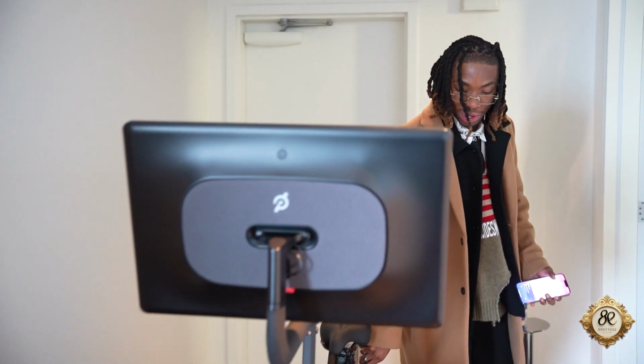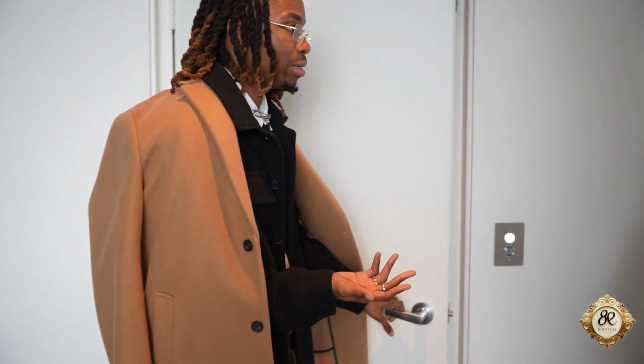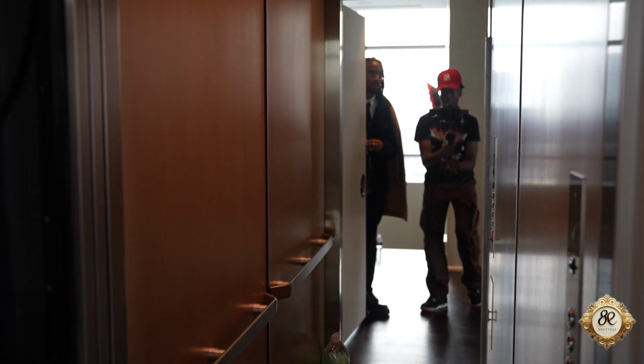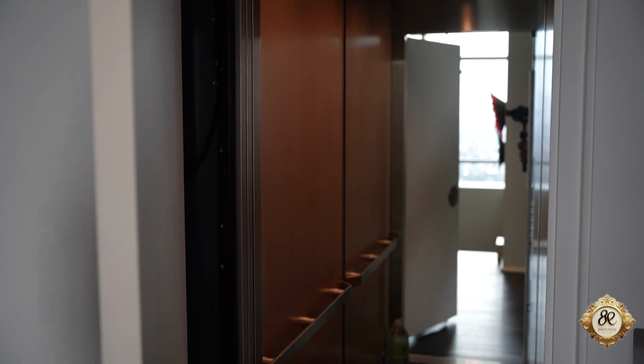You have some dumbbells, you can do hammer curls, bicep curls, whatever you need. I was wondering what this room was. I thought it was a storage room of some sort. And to my surprise, it's an actual elevator. And I'm guessing it leads you all the way down to the ground floor? To the first floor in this unit. First floor. So it's your own private elevator. Your own private elevator, if you need breakfast in bed, have someone send it up.